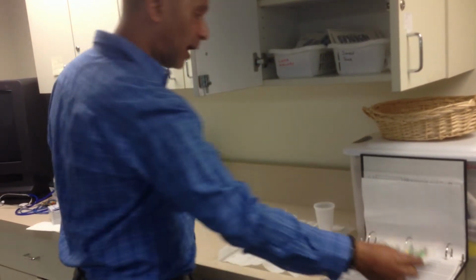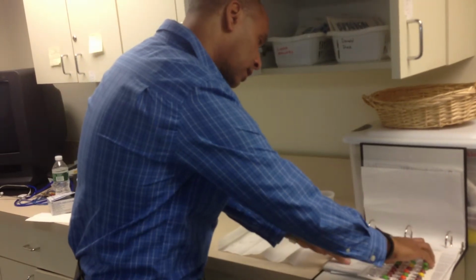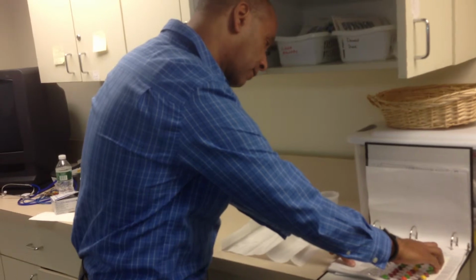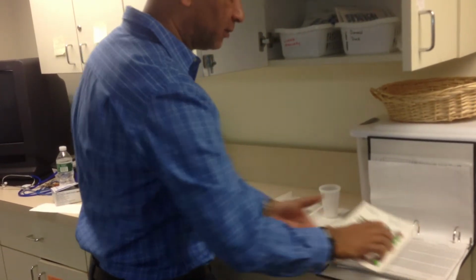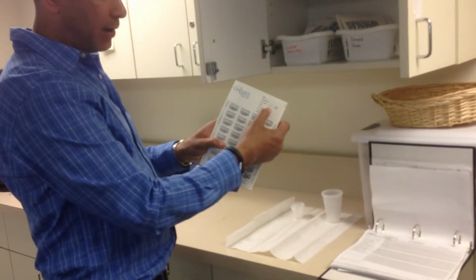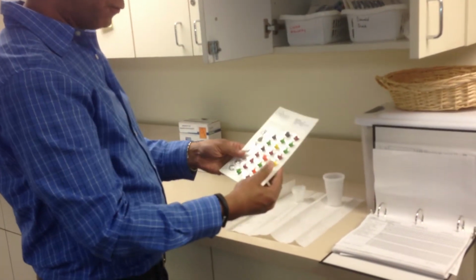Take it down, do it side by side, and let it go. Donald Duck, Dilantin 100 milligram capsules, 2 capsules by mouth 3 times daily. I do front, back, front, back. So I did the front, now I'm doing the back. Look at the expiration, 5/31/2020. I go to the front now.